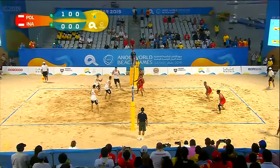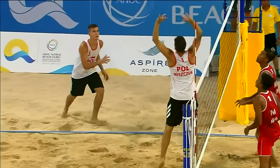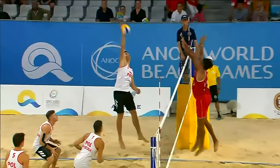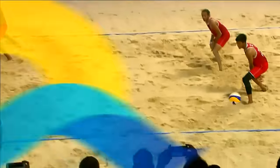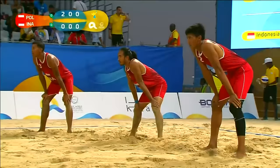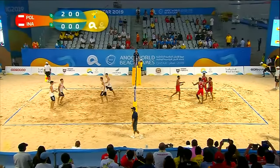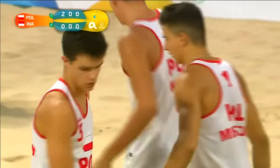But a chance here cross court for Cook. It's a great rip from Cook. Very much wrist operates away from the body. He's got two blockers on him. He's got good court vision. Goes the opposite way. Too much on it. First points for Indonesia.